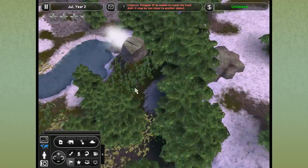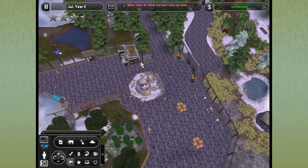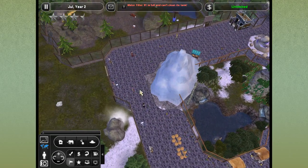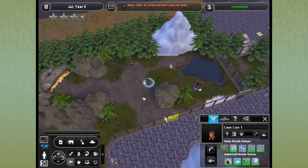Alright, biologist Yukov was just getting a little bit overambitious there. Alright, so everybody's doing pretty good. I am very happy. Let's see how our cave lion is settling in. How's she doing? She's gonna be looking at the block of ice.